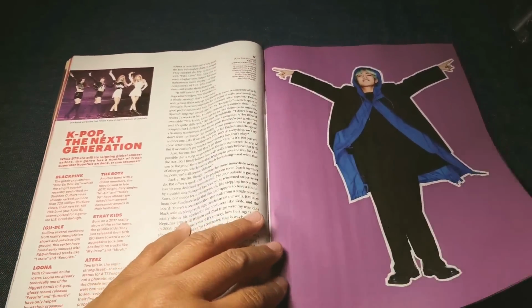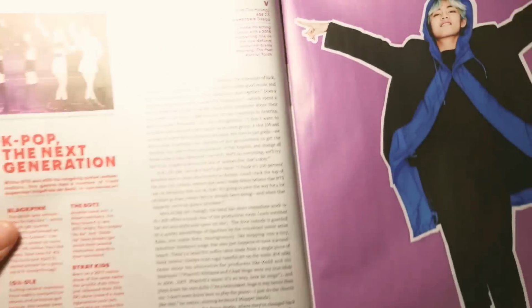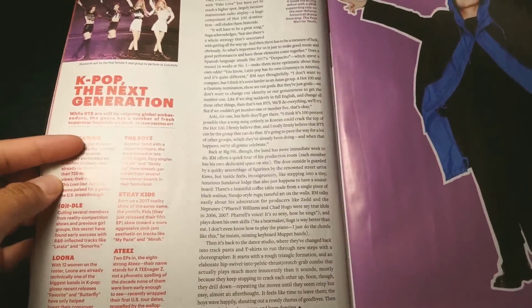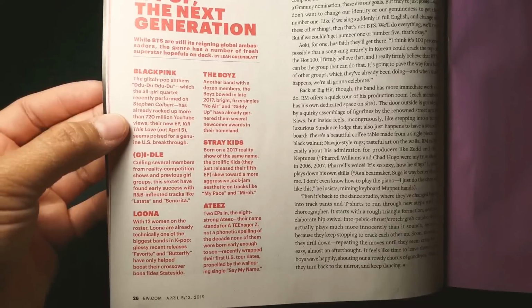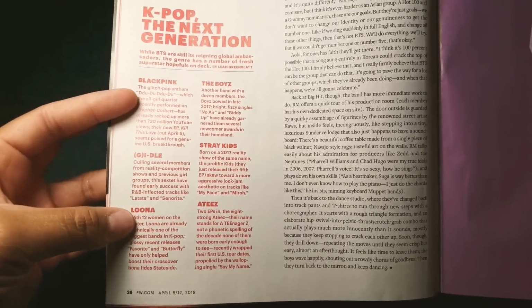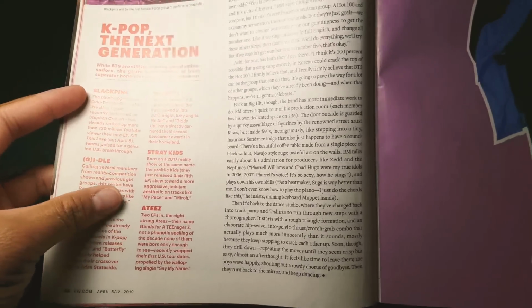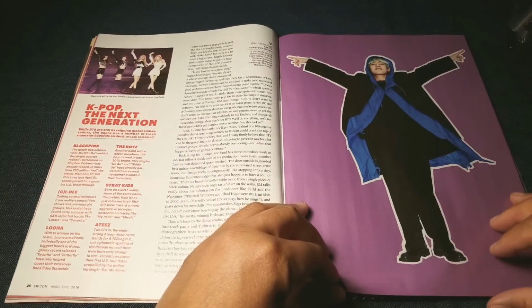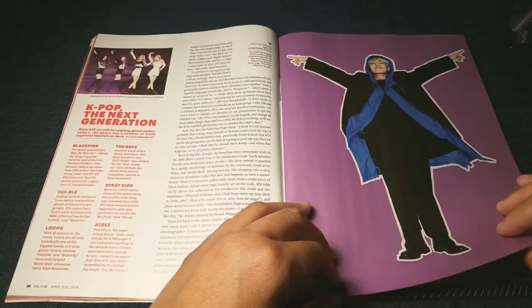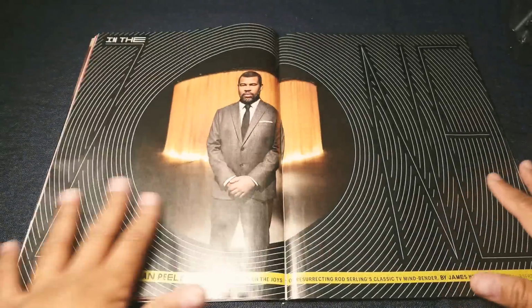Then they have Taehyung, and they put his blurb right there. And then they did K-pop The Next Generation, which was really neat. They listed, of course, people that most are familiar with, Blackpink, Luna, but then they also listed G-Idol, The Boys, Stray Kids, ATEEZ, as next up, which I thought was really cool because those aren't typical names that most outsiders hear when they hear about various K-pop acts. And then that was the end of the article.